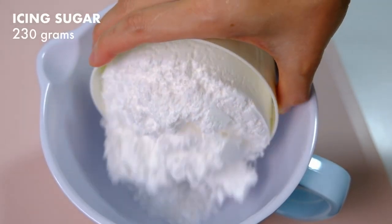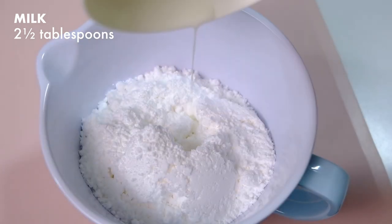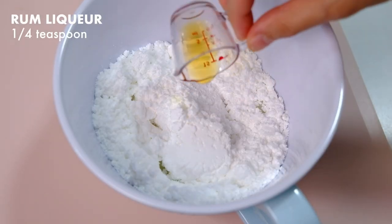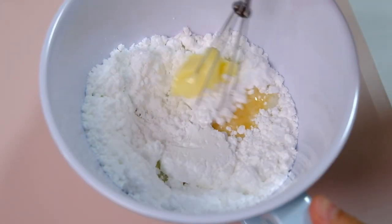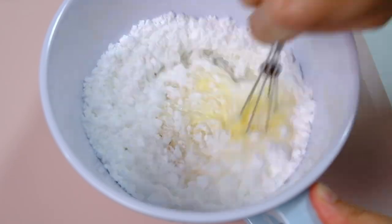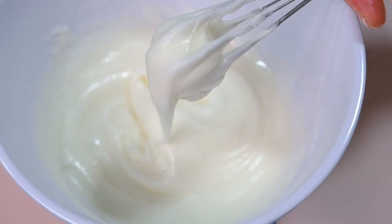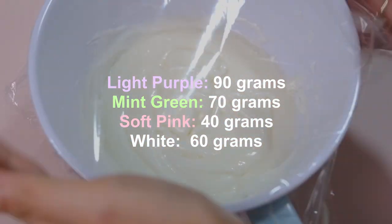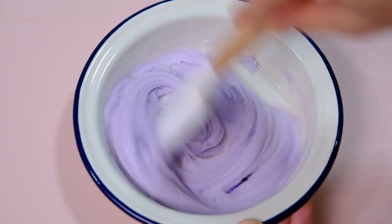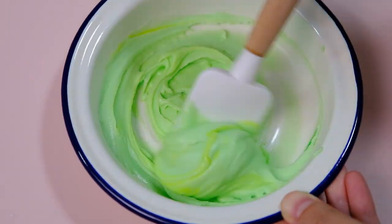To make the icing glaze, simply combine all the ingredients. The idea is to aim for a thicker consistency. Don't be tempted to add too much milk, otherwise the glaze will slip right off of your pastry ball. I will divide the glaze into each color portion and add food coloring to each portion. Remember, always cover the icing glaze to prevent it from drying out.